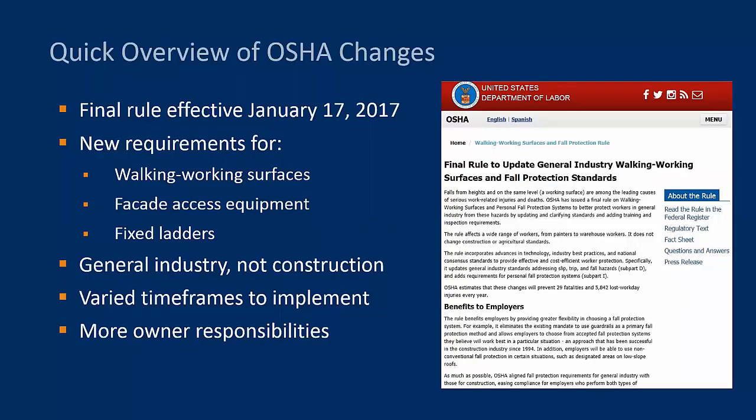General industry is basically maintenance type work that is not termed construction. Some of the requirements went into effect immediately on January 17th. Other ones have delays in terms of when they become effective. On balance, there are more requirements that OSHA places on owners with this new final rule.